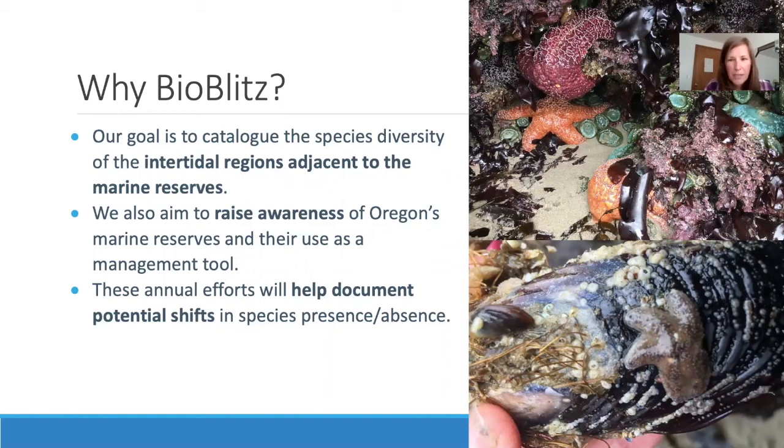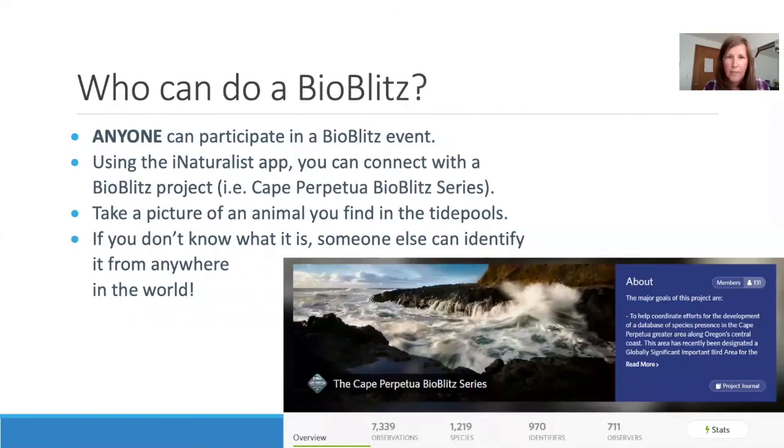Why do we do BioBlitz events? We do them so we can catalog the species diversity. The areas that we focus on for the marine reserves, as Margaret said, are the intertidal regions adjacent to the marine reserves or the protected areas. Another reason is to help raise awareness of the marine reserves, which came online in 2012, by sharing information about them, and also to help document change over time. What we catalog this year, we can compare to what we might observe in 5 years. It helps us recognize potential shifts in biodiversity.